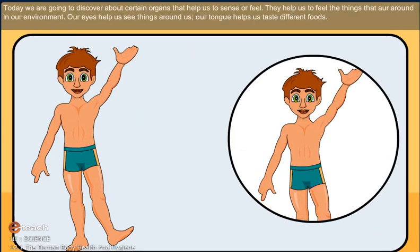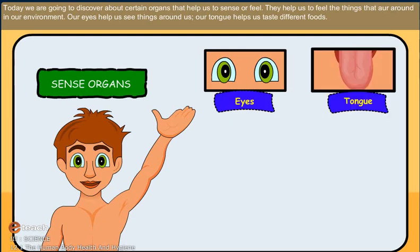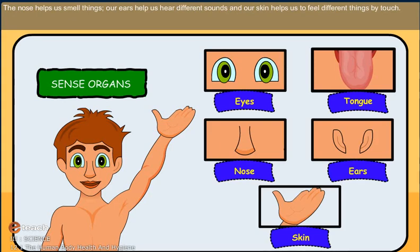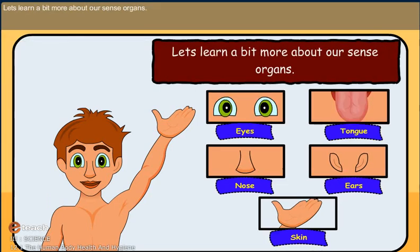Today we are going to discover about certain organs that help us to sense or feel. They help us to feel the things that are around in our environment. Our eyes help us see things around us. Our tongue helps us taste different foods. The nose helps us smell things. Our ears help us hear different sounds, and our skin helps us to feel different things by touch. Let's learn a bit more about our sense organs.